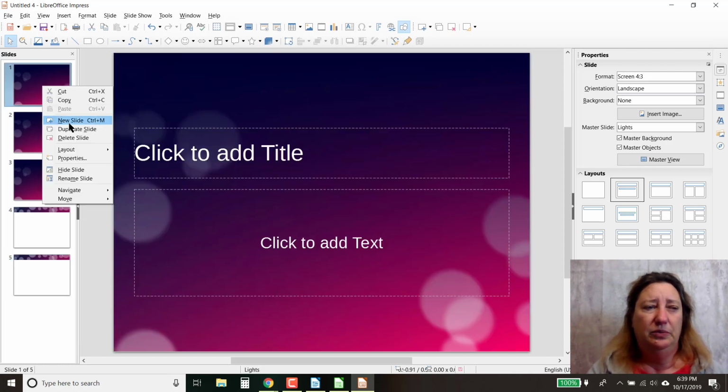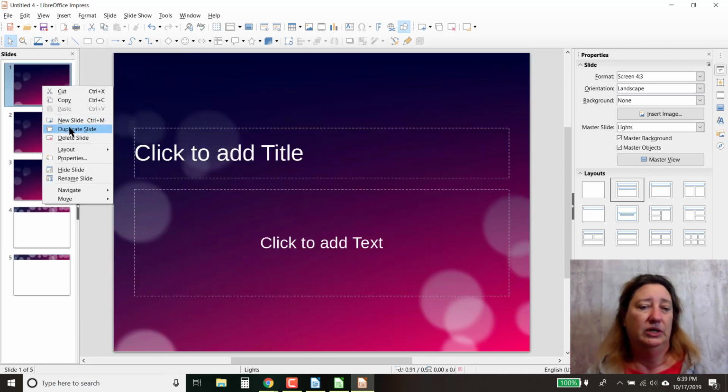Let's see, you can duplicate a slide, like if you have a bunch of words on it and you want to duplicate it and just change a few things, you can do that. So there are many, many different things you can do. There are different layouts. It's really a very detailed and comprehensive program. And honestly, between this and Google Slides, I like this one better, and this is the one that I use.